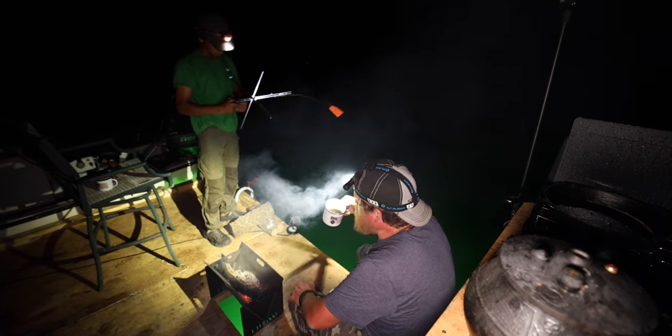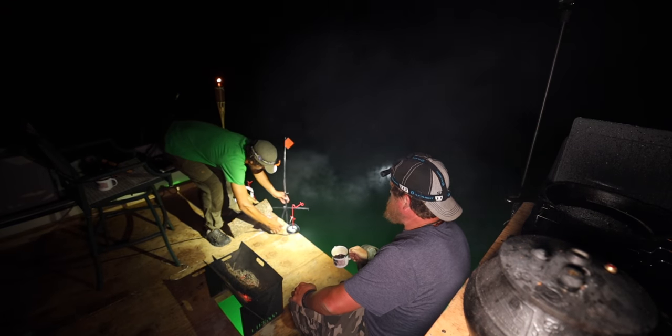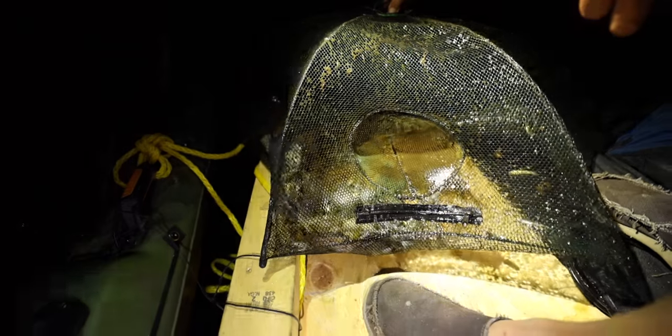Trying out my coffee. It's really smooth. Whew, this thing stinks. Just reach your hand in there and feel for the slimiest thing. I don't like to feel around for eels. He's in there. Just go get him.